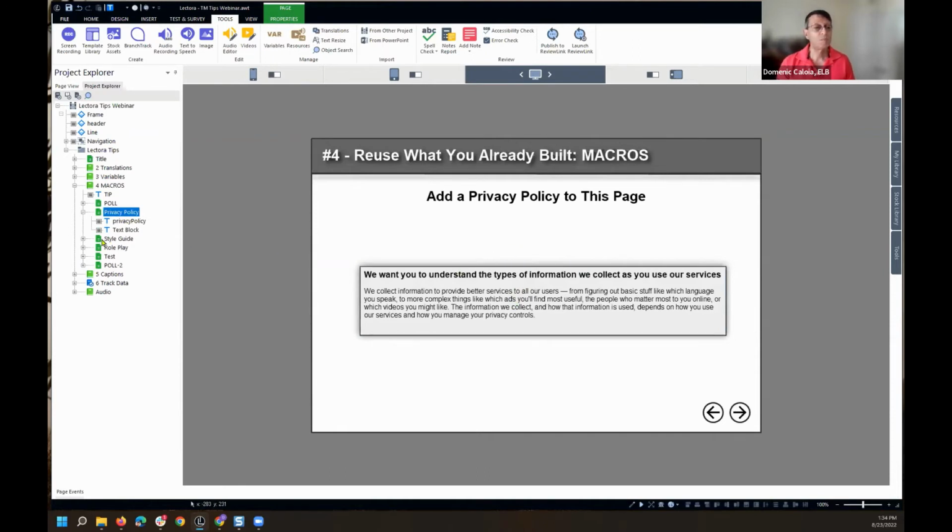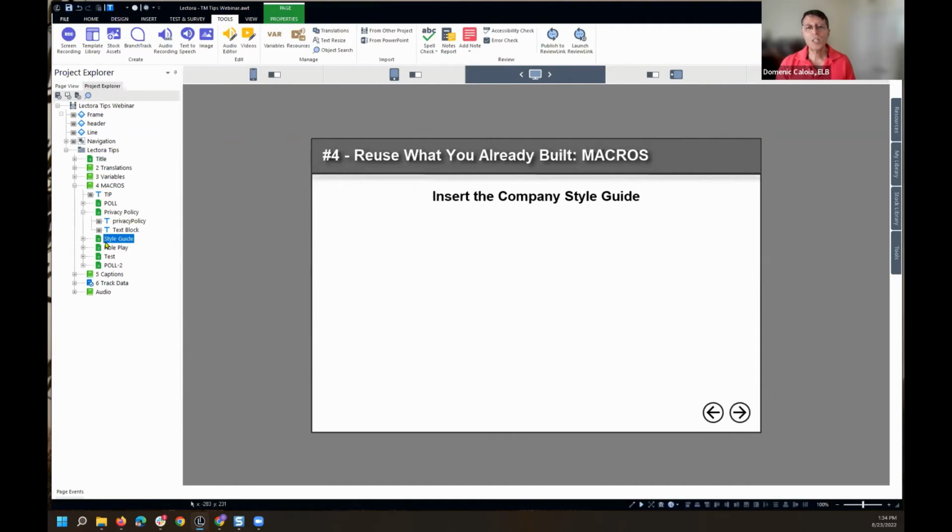That's one example. Let's take a look at another one. In the previous company I worked for, we had a style guide. And if you're working for a major corporation, you probably have the same thing. And it's kind of frustrating when you're working in a Lectora project that's 40 or 50 pages long, and you're trying to format something and you're wondering, do I have the right color? Is this allowed? Because you don't want to get screamed at at the end of producing a 40, 50 page project, only to find out that you have not been using the style guide.